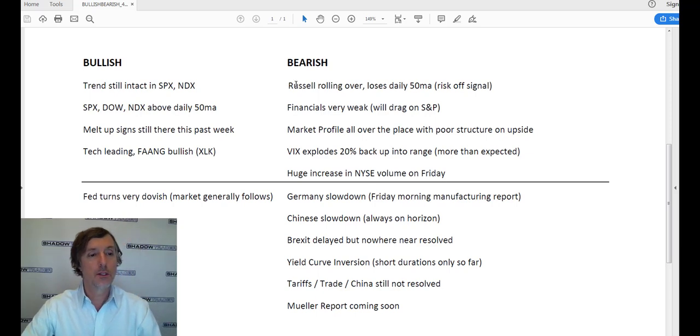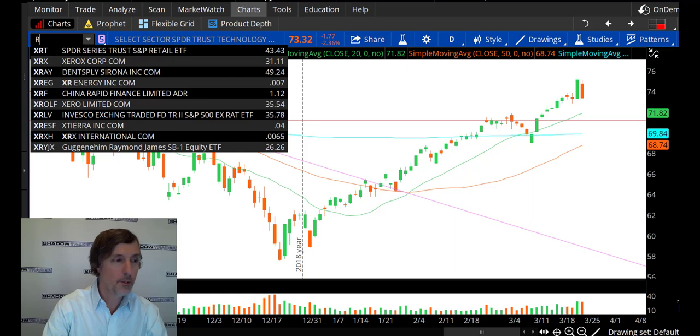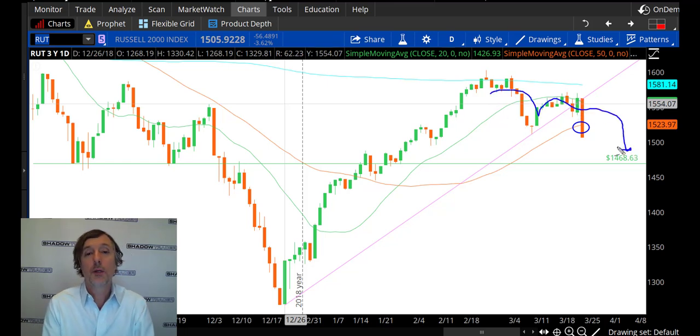All right, Russell is rolling over, lost the daily 50 MA. This is a risk off signal. We talked about this already. I'll just show you the chart one more time. You can see clearly the rut has lost that 50 and, as I said, is starting to roll over. This is generally a bearish signal because the small caps are considered either a risk on or risk off indicator. Because they're slightly more riskier stocks, you get a little bit more bang for your buck.